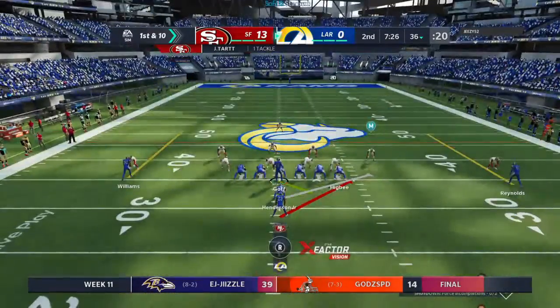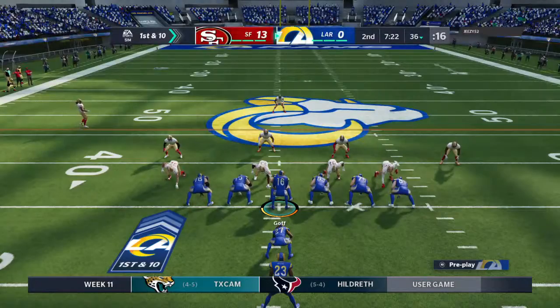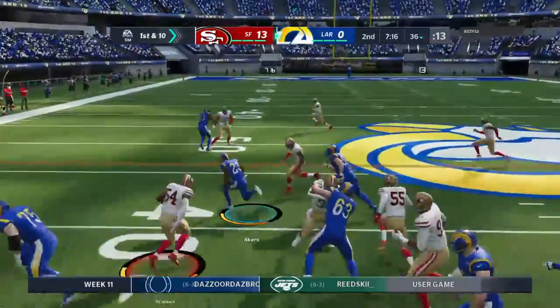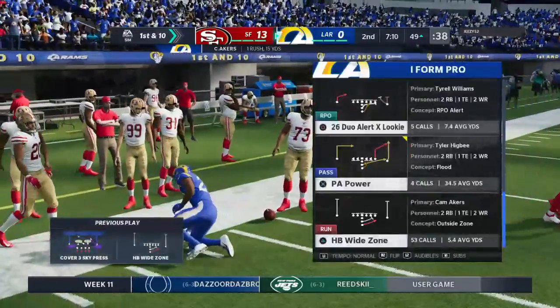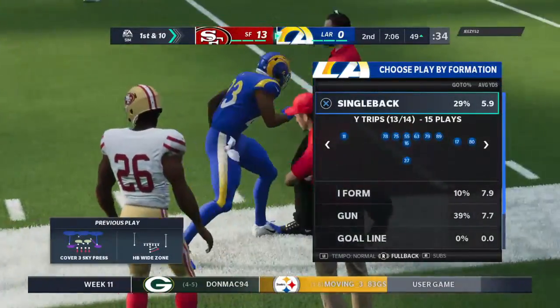So from the 36 now, 1st and 10. Here's the rookie from Florida State. It's Cam Akers. And he'll be taken down, but not before he gets into enemy territory. It's a gain of 15, and the Rams have a first down.